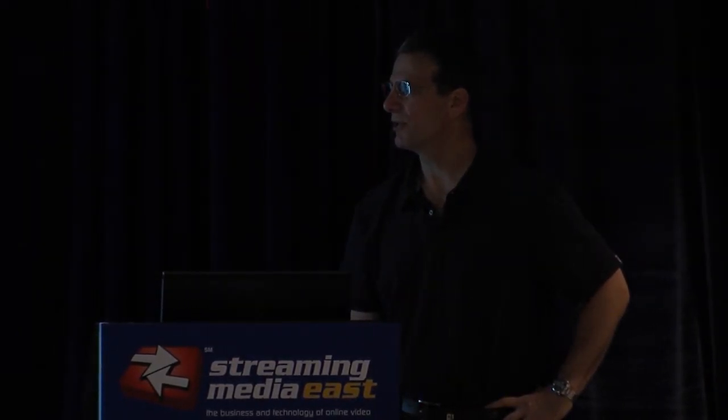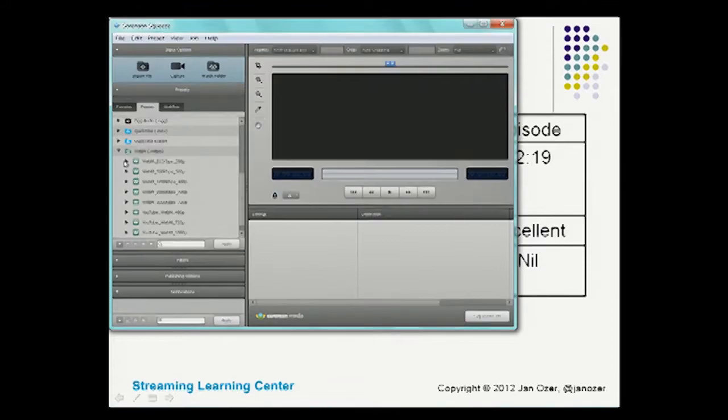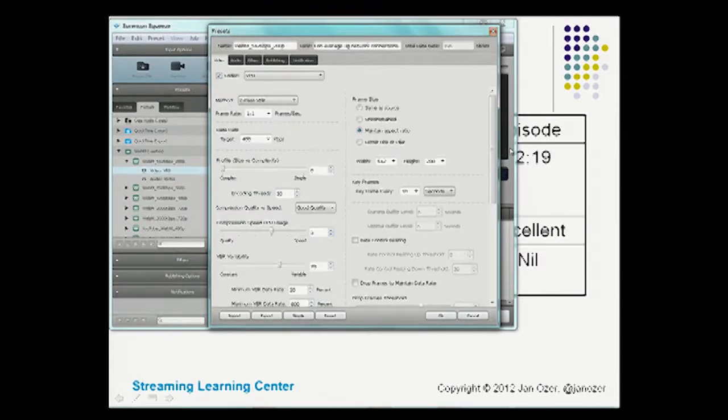Squeeze also gives you a whole lot more control over WebM encoding parameters. Some would argue control doesn't matter so much as long as you're getting equivalent quality. But if you're in a specialized environment and you need extensive tweaking controls over WebM, Squeeze is your tool. So this is version 8.5. It's brand new. And here are the VP8 controls that you get for configuring your VP8 file.